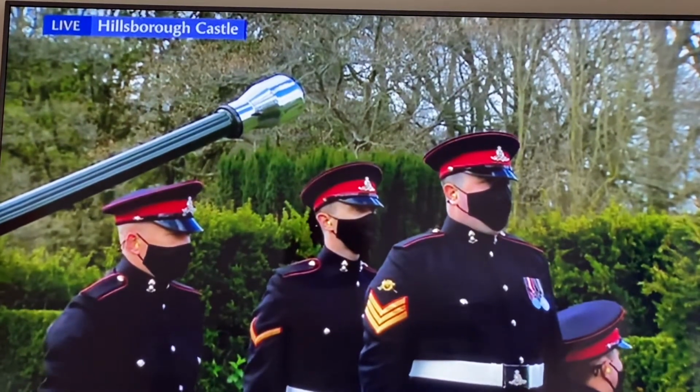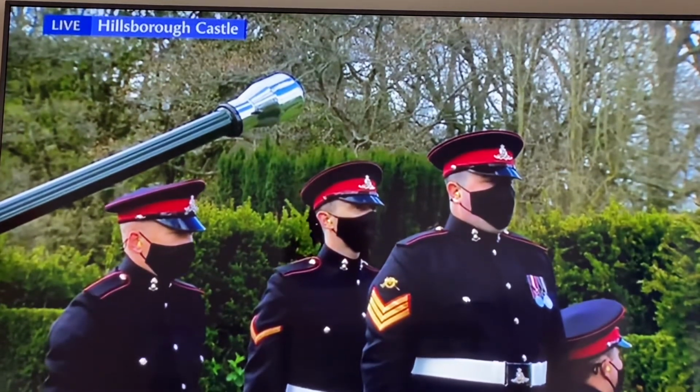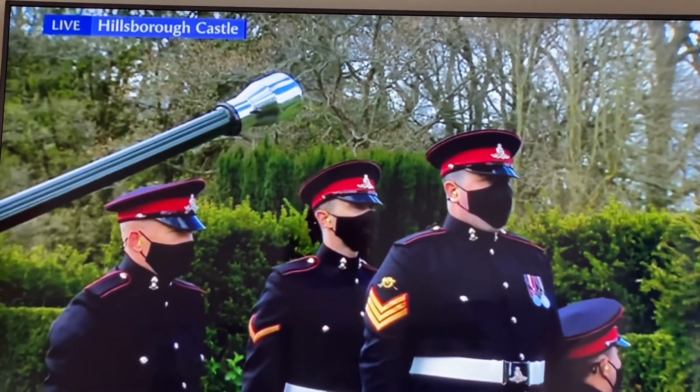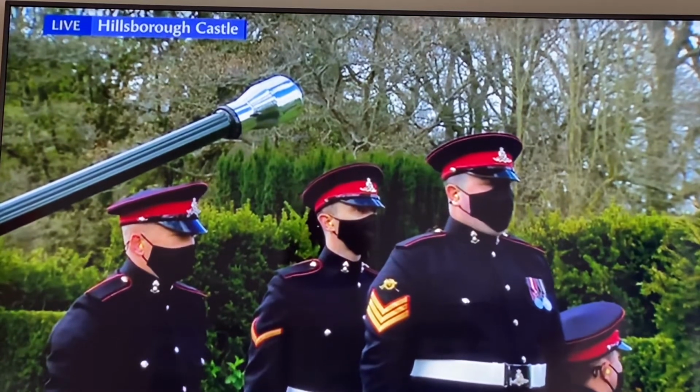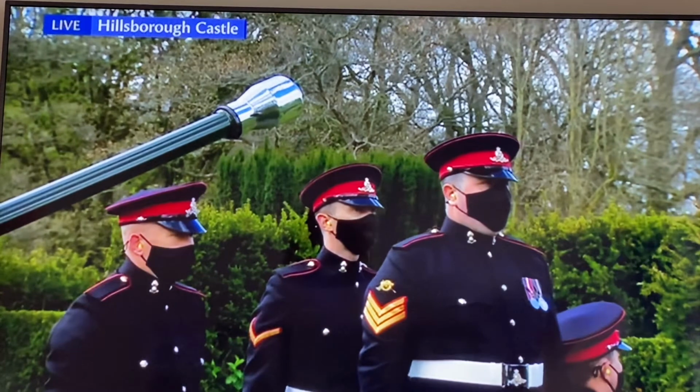Here's another indication of COVID restrictions, all of them, of course, wearing masks. That's right. Such as life is at the moment. Such as life is. And they used to do annual gun salutes to the Duke of Edinburgh on every birthday.